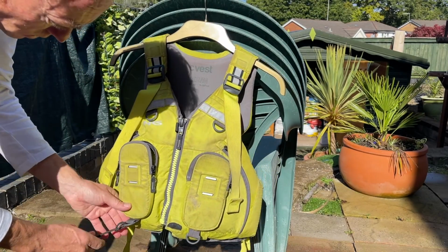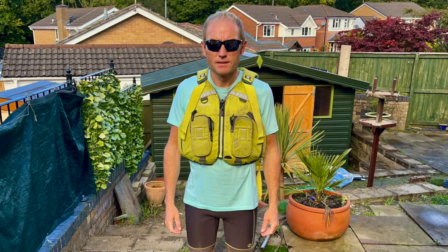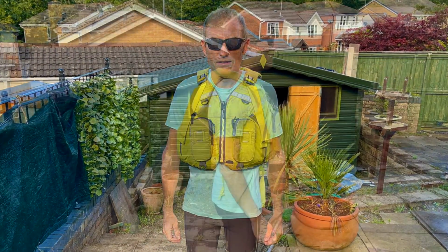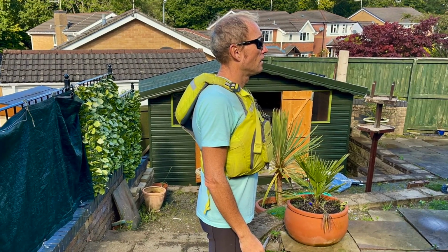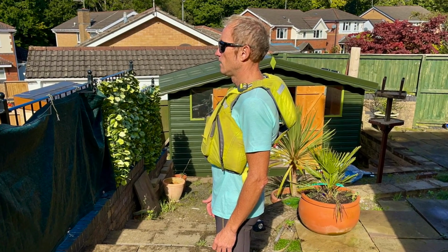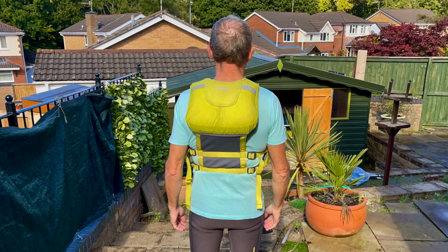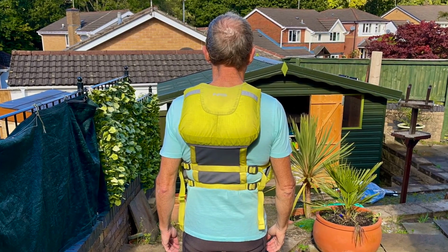The PFD is made from 400 denier ripstop nylon fabric, and I found this to be very durable after almost a year's use, over which period I've used this PFD about 40 or so times. The zips on the pockets are great, and I can see no signs of wear and tear on the fabric of the PFD.